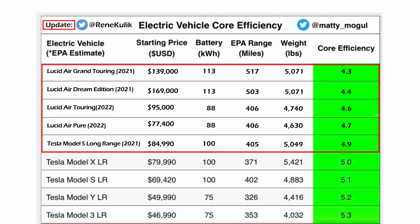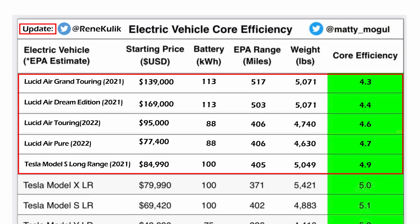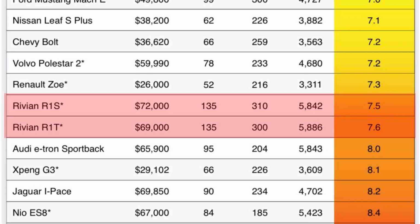To be fair, we need to point out that Lucid Air is not out yet, and we trust the non-verified EPA numbers that Lucid made public. However, we expect to get the official EPA numbers very soon, since they are currently verifying it. The same can be said about Rivian and its numbers, which haven't been verified yet, but Rivian was still included in the table, so we think it's only reasonable to include Lucid as well.